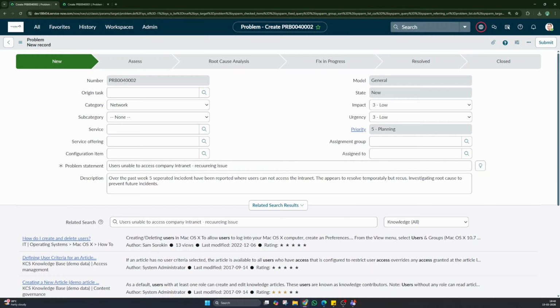So how urgent is the problem? Unlike incidents, problems aren't usually super urgent, since they are about long-term fixes. But if the problem is causing frequent incidents, it's still important. Set priority, so I would say medium and medium. So we'll set it to moderate. Depending on your judgment, we can set the priority.